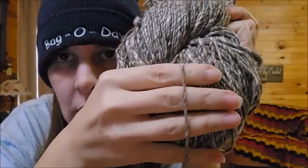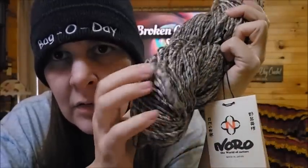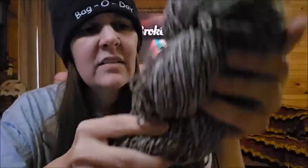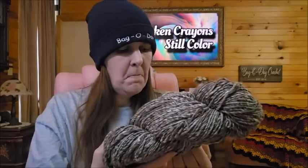There we go. Nice. This one's actually pretty good on even. It's got a couple thick spots there. It's not bad. That's nice. I like that one. It's marbled. Isn't that pretty? It's pretty stuff. Color number 110. The World of Nature, huh? Noro. What will I make with that? I got 2 of them. 360 yards, 65 yards. Yeah. I can make a nice super scarf with that.